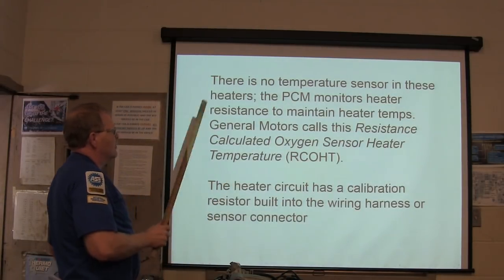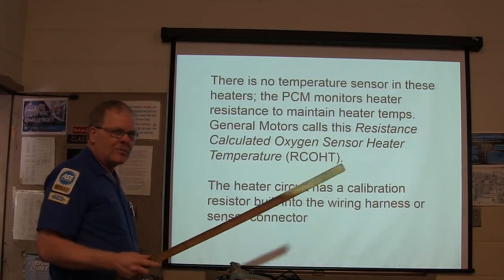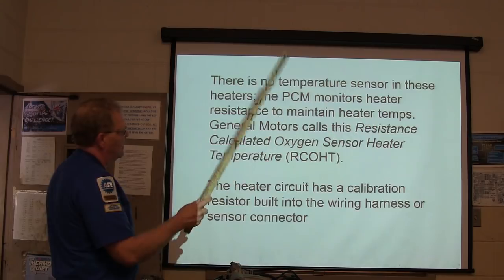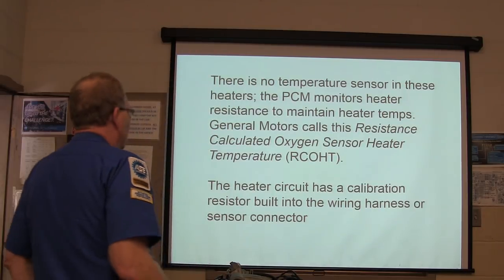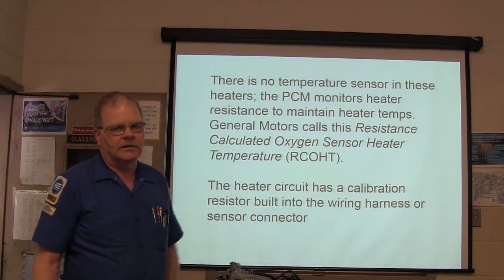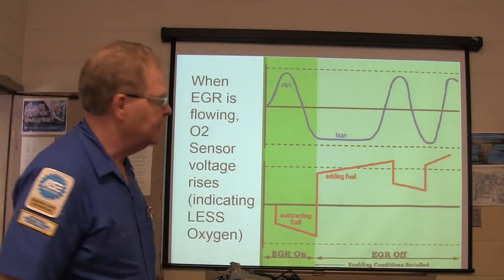All right, so there's no temperature sensor in these heaters. A PCM monitors heater resistance to maintain the heater temperatures. You know, Ohm's law works here, too. General Motors calls this resistance calculated oxygen sensor heater temperature, RCOHT. Doesn't spell a word, so you can't say that's an acronym, right? The heater circuit has a calibration resistor built into the wiring harness or sensor connector.